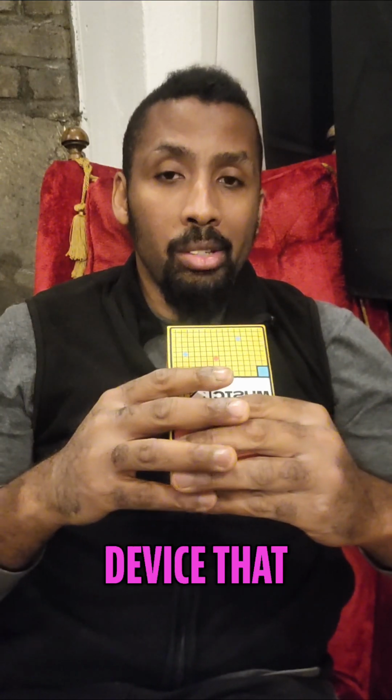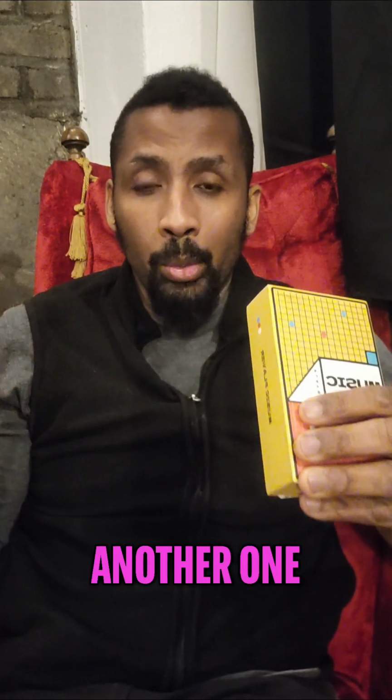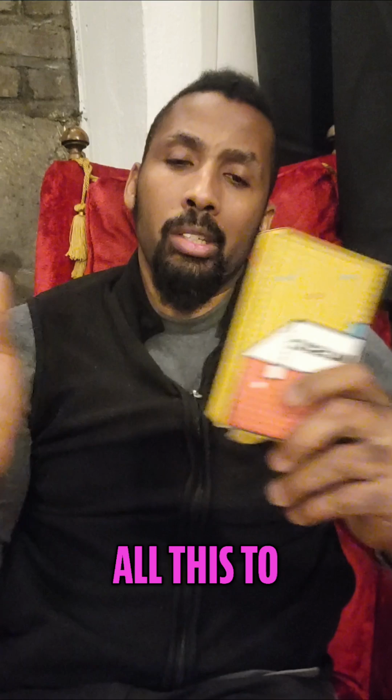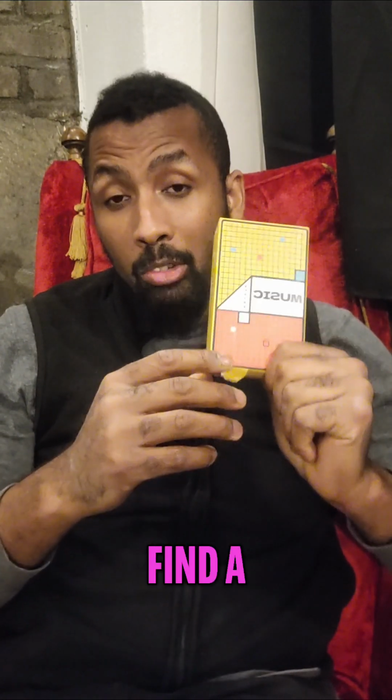Sony has a device that is like the iPod, but it costs about $300 for one that doesn't have Bluetooth, and then they have another one that's $700, and they have another one that's $1,200. A lot of DJs would use the iPod because it held a lot of the songs that they were playing once DJing became more digital. So all this to say that this left the consumer out in the cold to try to find a replacement.